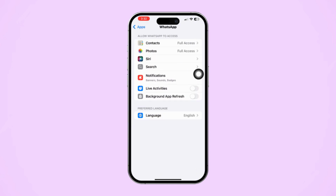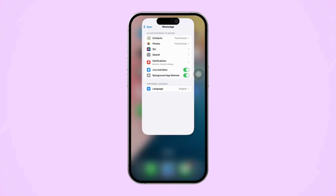Enable other settings like Live Activities, Background App Refresh, and Cellular Data. Tap Photos. Find WhatsApp in the list and ensure it has access to your photos. If access is denied, toggle it to allow access.